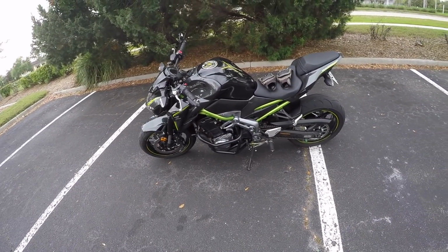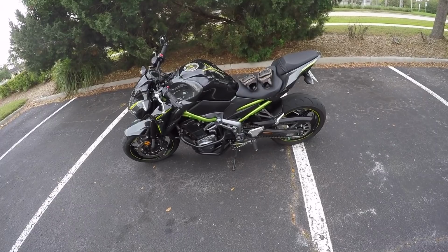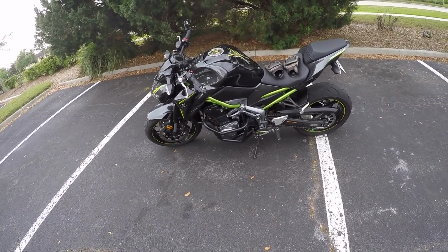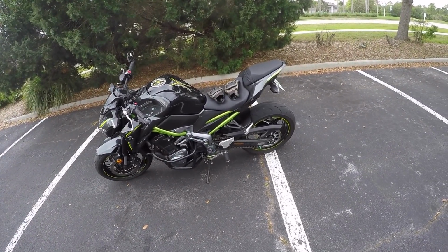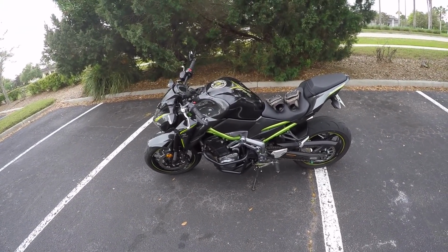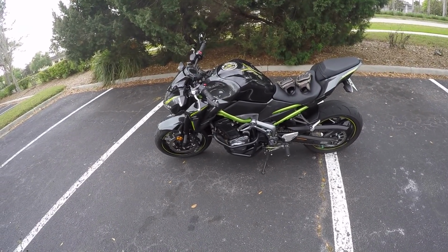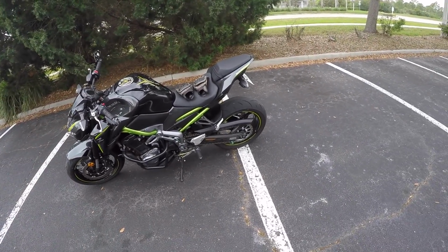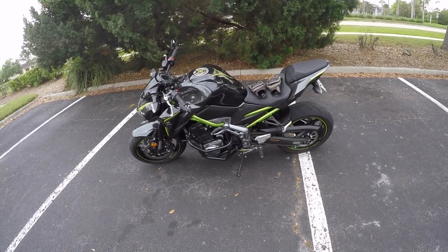I had a Ninja 300 before this, but it had clip-ons and a couple other things, so it was set up a little bit more aggressively than stock, which I liked. But this is pretty much perfect for what I was looking for. I don't really do track days. I don't ride 10/10ths. This is a, you know, around town, have fun city bike for me. So this was perfect.